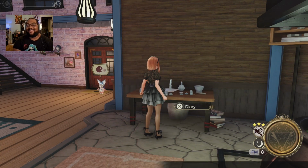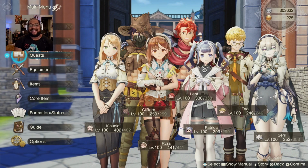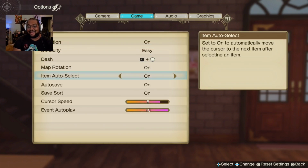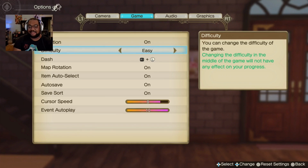But we're not here to see all that stuff. We already know all that stuff. Look at my squad. It's so sad that Siri never returned in the final game. Honestly, in the third game, not no diss against Kala at all, but I really did miss Siri.